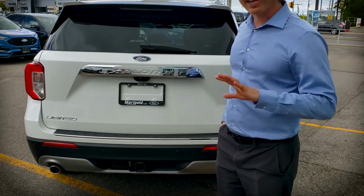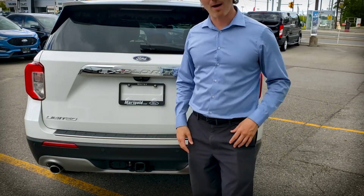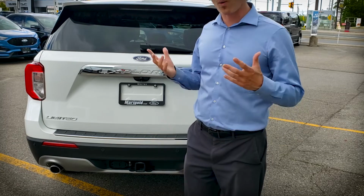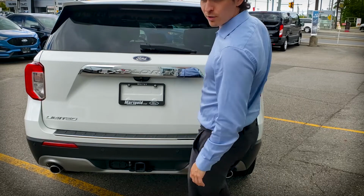Now, having said that, it is a power liftgate and it's got foot-activated lifting capability. So, key fob in your pocket if you've got bags full of groceries, kids, or if you've got your golf club slung over your shoulder, all you're gonna do, wave your foot underneath and take a step back.